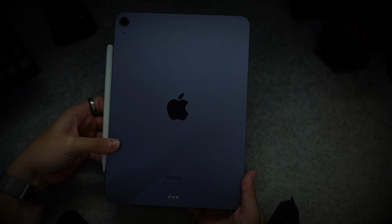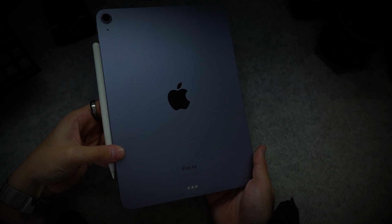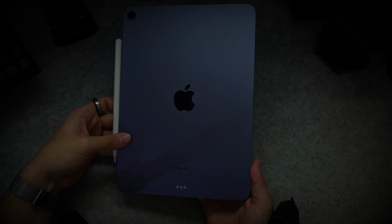Then you have the iPad Pro, which is on the other end of the spectrum, for customers who are looking to have that pro experience within mainly creative fields. For example, you can do a lot of Photoshop and Lightroom within this, but it's also used for people within the music industry, animation industry, movie industry, and so on. So whereabouts does the iPad Air fit into this?